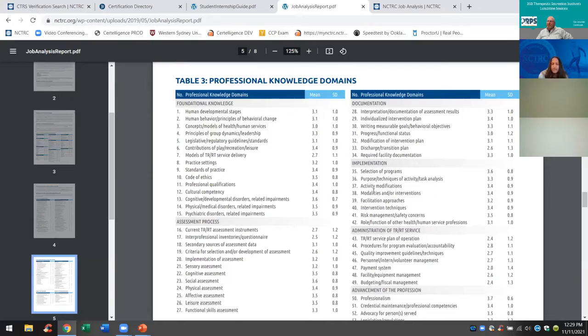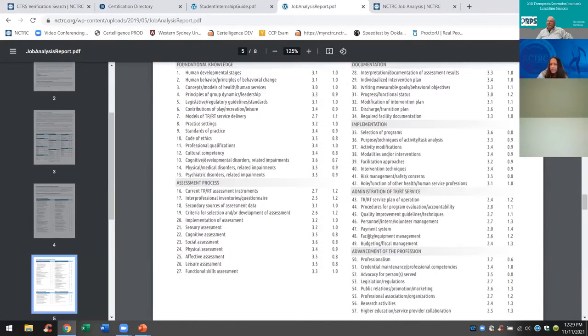So not only are we talking about the job task areas for the internship, but also the professional knowledge domains. These 6 knowledge domains are really the basis of the exam. This is the information that you as a CTRS came back to NCTRC and said is very important to know in order to perform those job tasks. So this is the information that we're going to make sure is covered, so that when individuals take the exam, they need to know these 6 different areas.